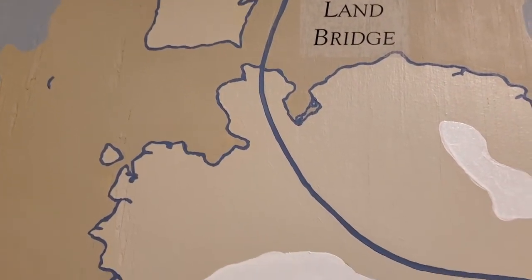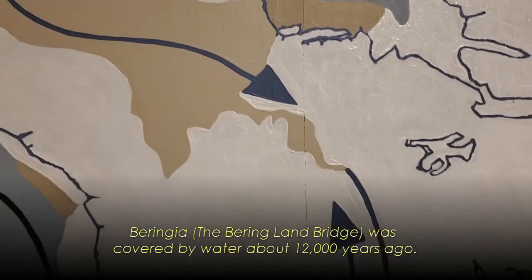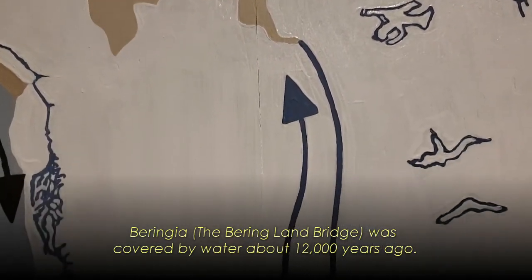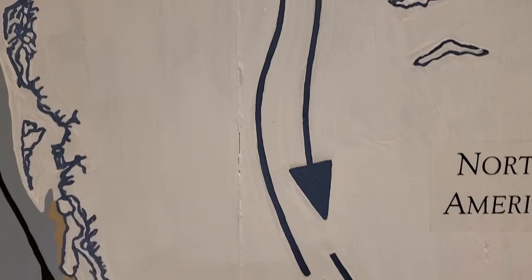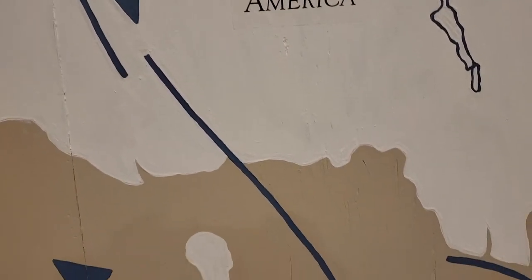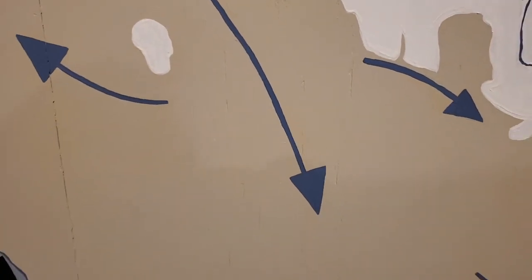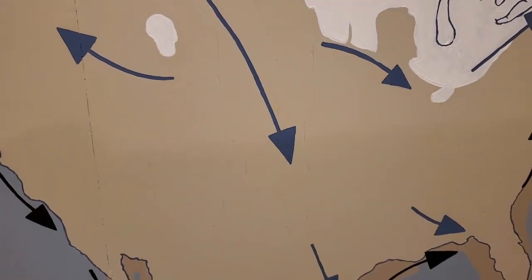And if you follow these blue arrows, what they would do is the Paleo people would walk here, they came through, there was a really small corridor and an opening in between the glaciers. So these people literally walked in between glaciers all the way down and came into the interior of North America, and then they spread out.